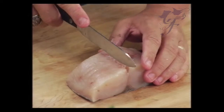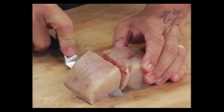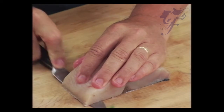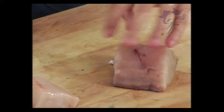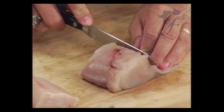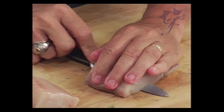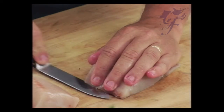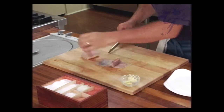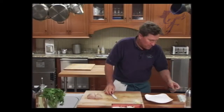We will come down with the knife right down the center, and then just slowly and carefully cut it with the knife. As you notice, the bloodline isn't there, and we'll attempt to do the same thing on this side. Be careful. And there's the other piece. And here's the middle, and we can toss that away.